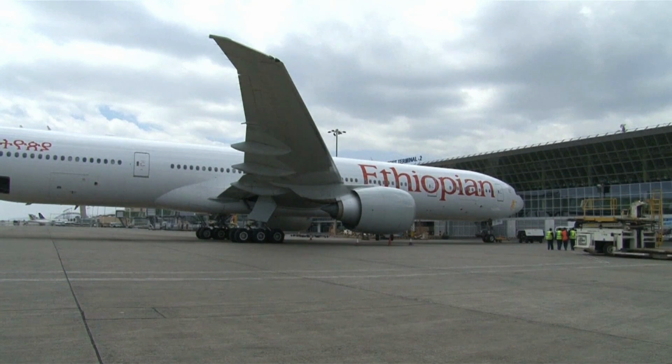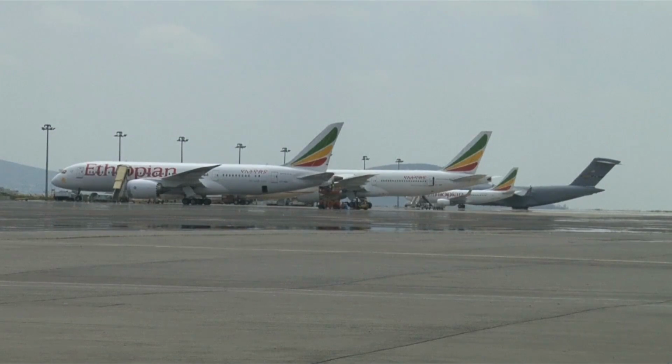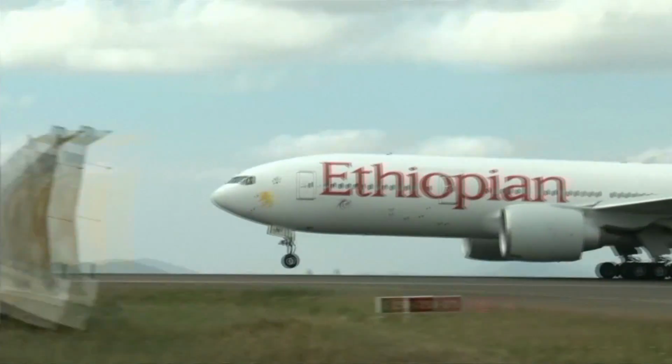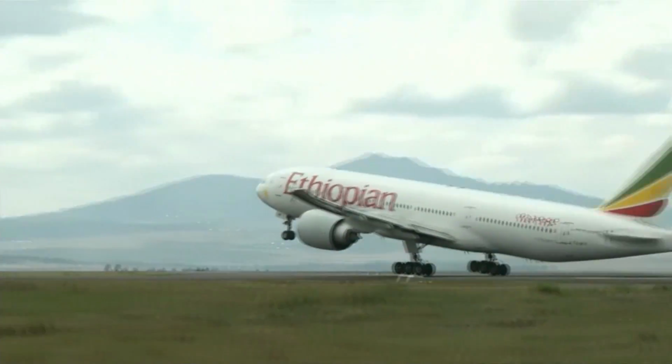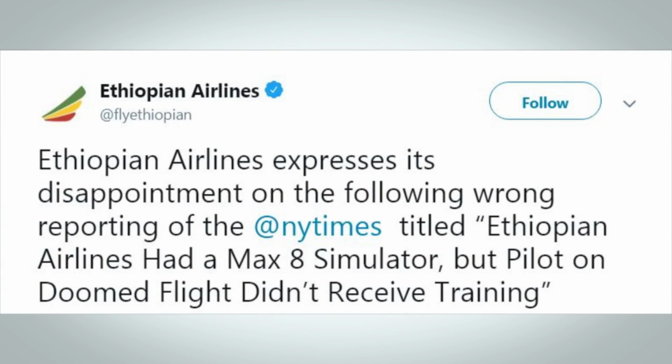And what are you learning about new information about the Ethiopian Airlines crash? So again, according to a New York Times report really making waves today, the Ethiopian Airlines pilot, who had over 8,000 hours, didn't have the proper Boeing 737 Max 8 simulator training, and he wasn't expected to receive another round of training until March 10th. Ethiopian Airlines is strongly disputing that report, and they issued a tweet as well as a statement today showcasing their disappointment and disagreement with the New York Times article.